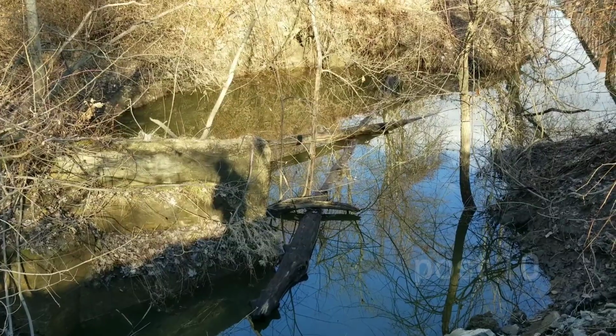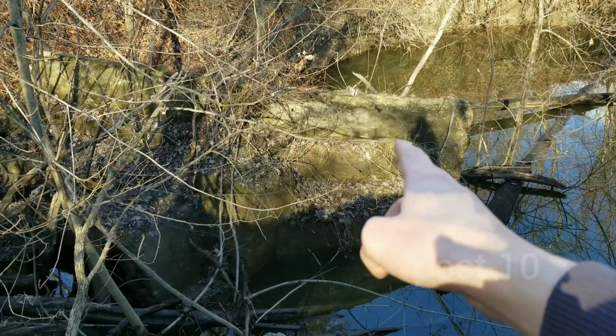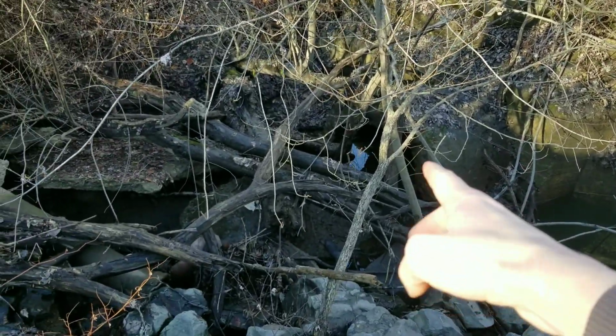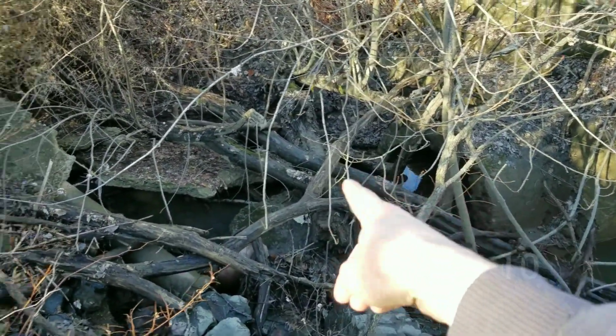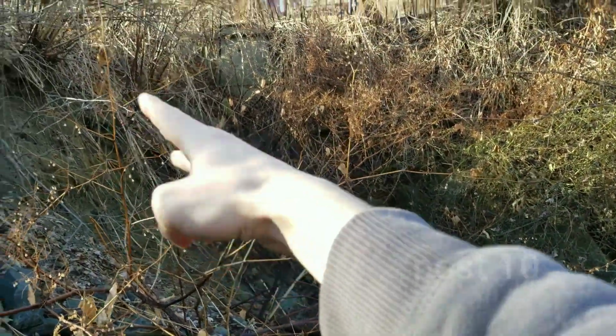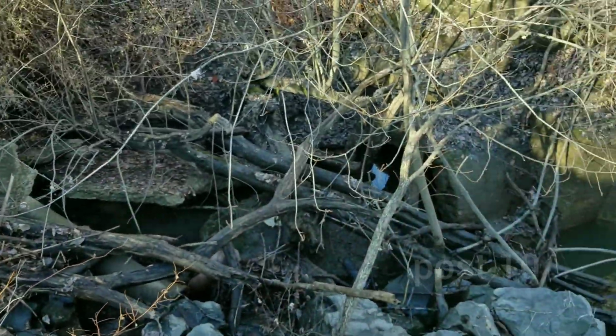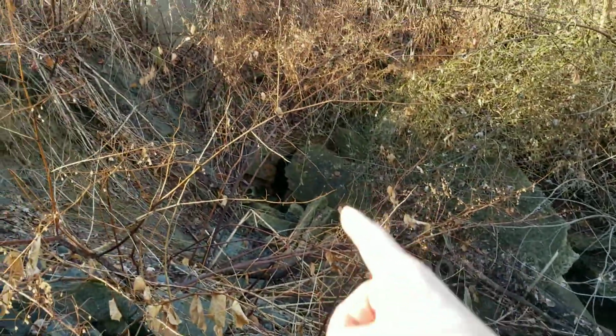Right here we have the river that's really high. This is the end of the culvert. But you see, the culvert has crumbled. That's supposed to be a pipe all that way. But you see it just washed out and it caused this big sinkhole. This all caved in. And now it just comes out right there.